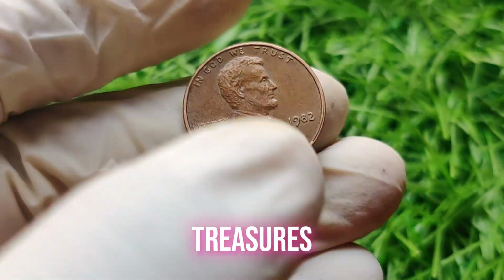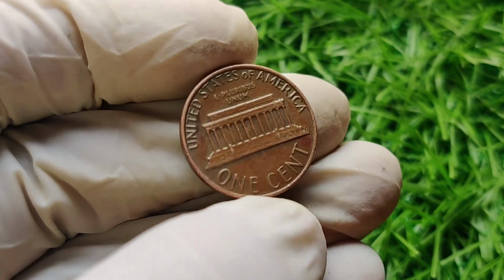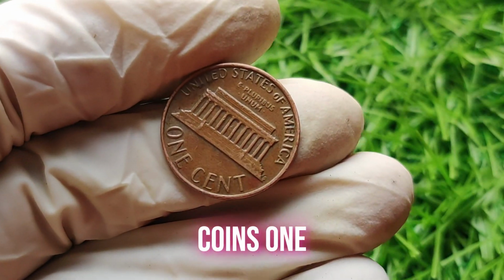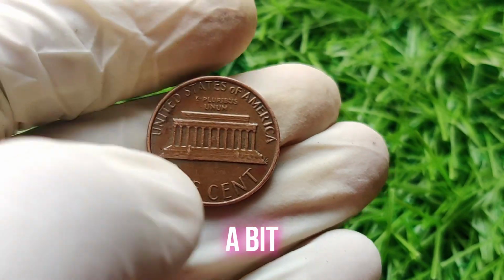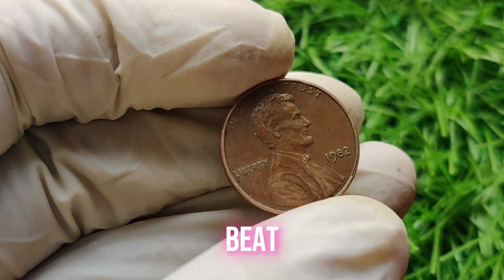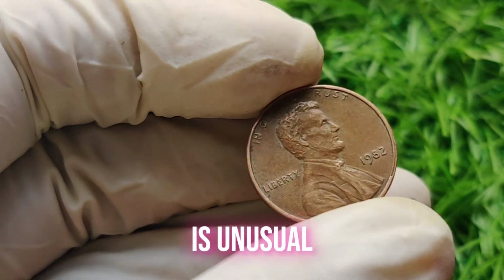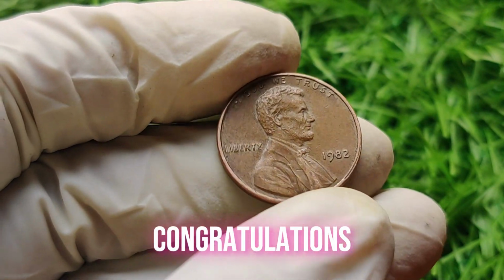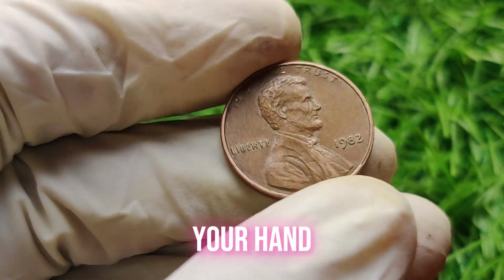These are the hidden treasures collectors are hunting for, and some of them have sold for millions. Imagine this: you're sorting your old coins one day, and suddenly one feels a bit heavier than the rest. You look closer, and your heart skips a beat. The sound is different, the shine is unusual, and when you check the mint mark, it's one of the rare ones. Congratulations, you've just discovered a fortune in your hand.